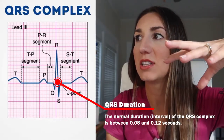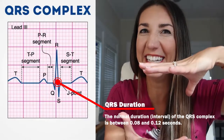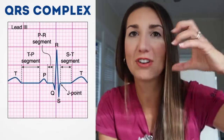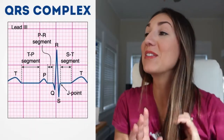So it's essentially P is like atrium, and then the QRS is like ventricle, and then it's like recovery. If that makes any sense. I hope my, you know, the atriums are the top little chambers of the heart, and the ventricles the bottom chambers, right? I hope you know that much. I hope I don't have to go too basic.